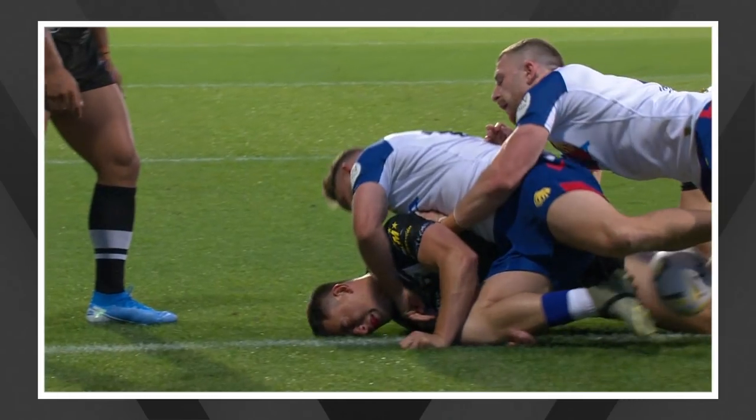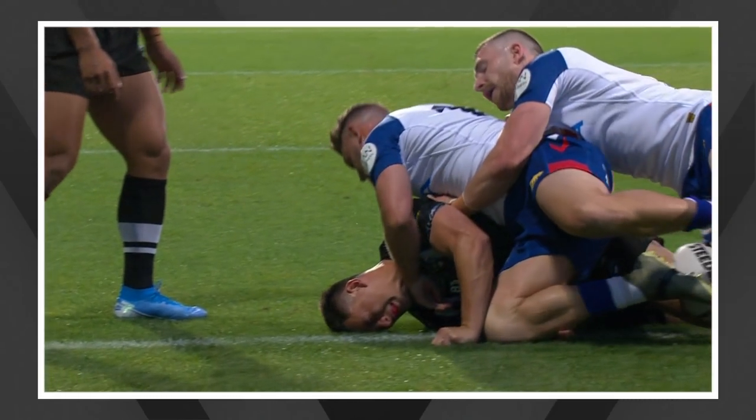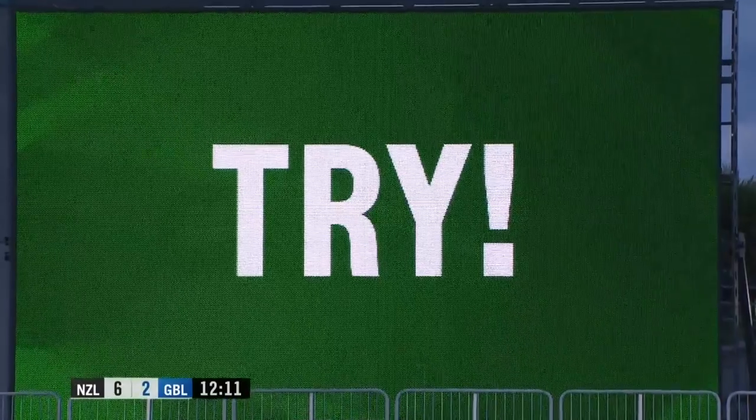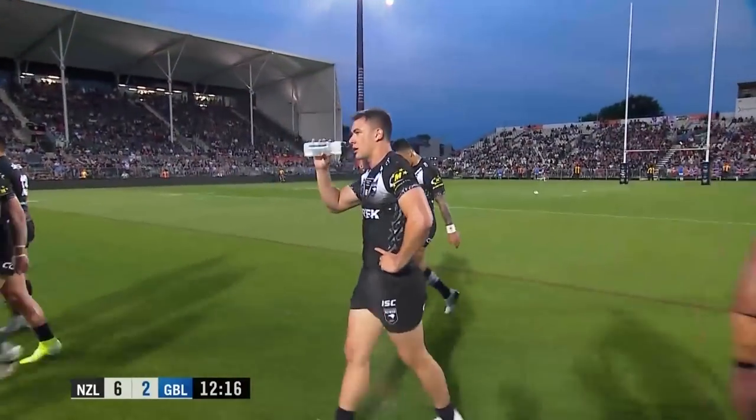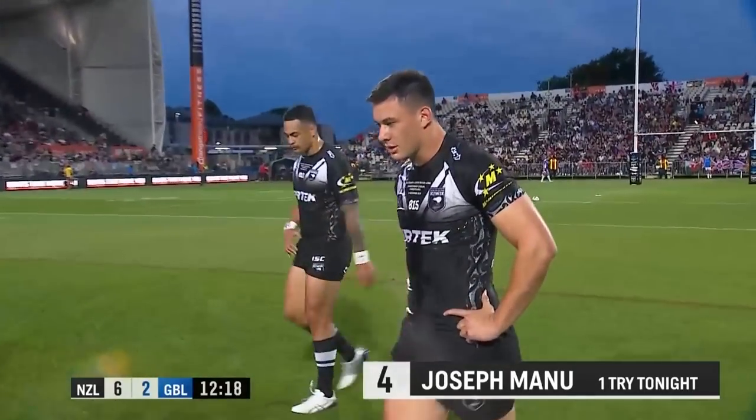Good pressure, Glenn, putting the ball in the corner. Manu's repeat eighth. Set of six. Manu's eighth. So, Chris. Chest is third try. Those blokes on the left. The closer it is to the goal line, the less of a lock in this Kiwis team now, Joseph Manu.